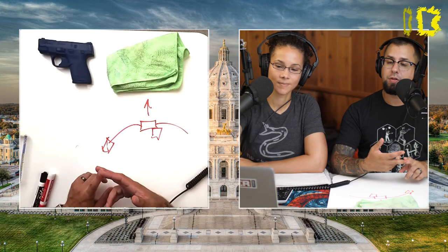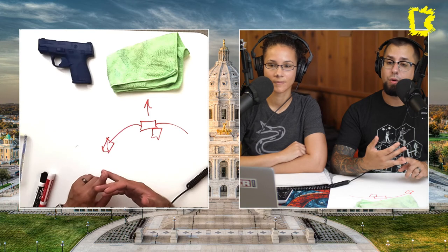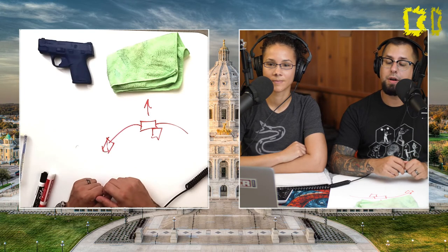So not too thick, basic, more or less nylon, and a low profile buckle are the things I look for in a good appendix carry belt.